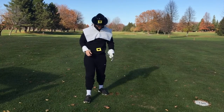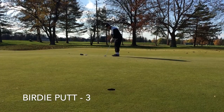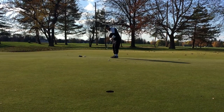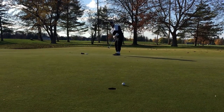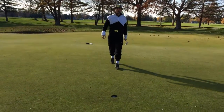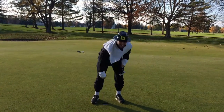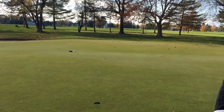We're on. Yeah! So much for Pilgrims making pars, it's now Pilgrims making birdies. I can't believe that just lagged like that and buried.